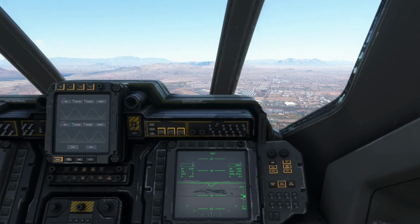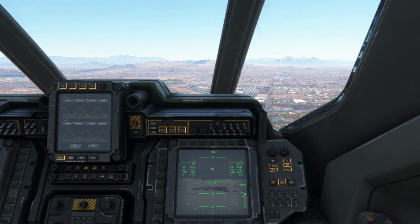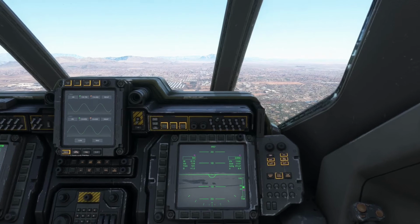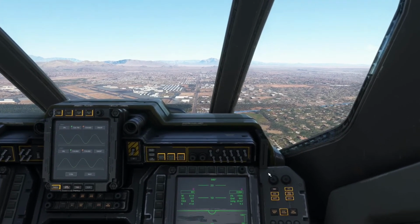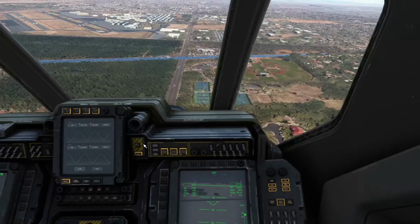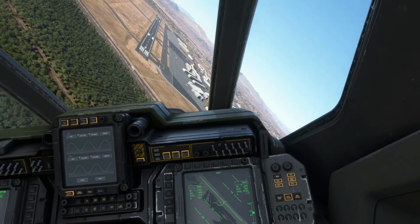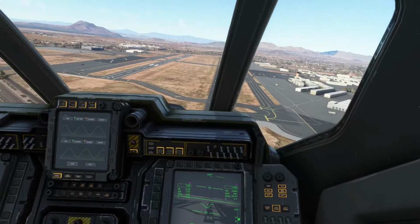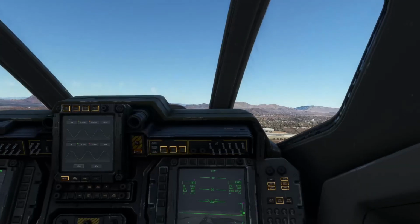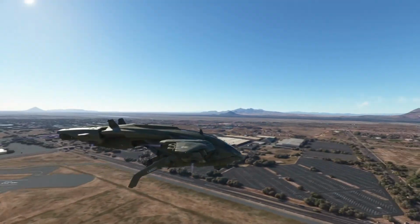Okay, I'm going to throttle back a little bit to start a descent. Try to line up. Turn on the landing. Oh, so it turns us into a plane. So now we're flying like an actual plane. Yeah, I'm going around. So I wonder how fast it can go in this form. So now we're in the landing form, and it can go pretty fast.